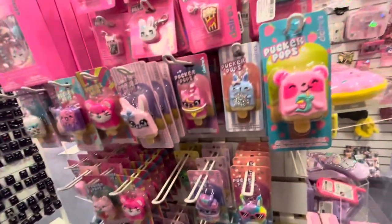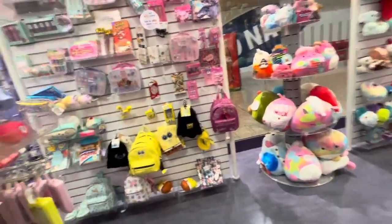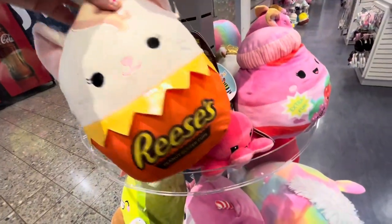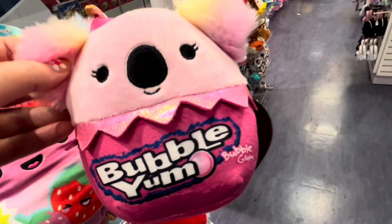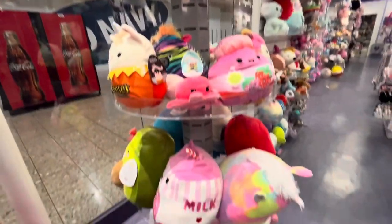And then these are the Pucker Pops. And they have the Squishmallows. They have this Reese's Cup one. They have this one. This is my favorite. Oh, Bubble Yum. Koala Bear. So I'm just gonna walk around and show you what else I find.